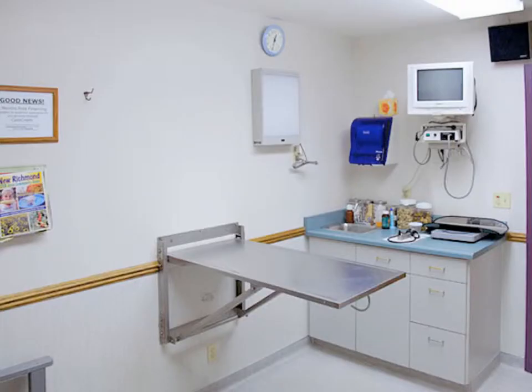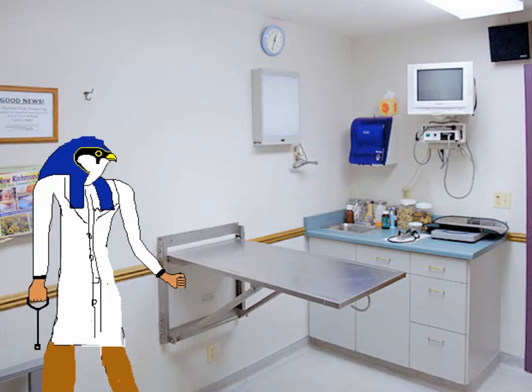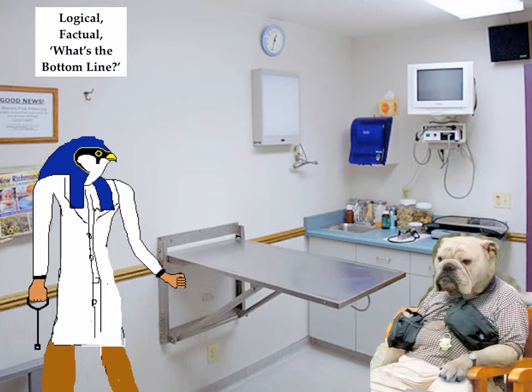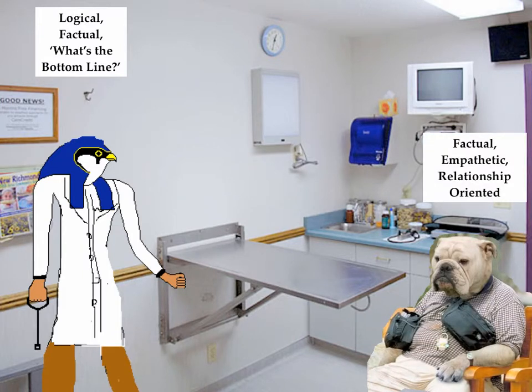So in the exam room setting, let's say that you have diagnosed Mr. Dog's animal as having diabetes. And it so happens that you are Dr. Hawk. So you are logical, factual, and your natural communication style is, what's the bottom line? Mr. Dog is in the room, and his style is factual, but empathetic and relationship-oriented. So you may be able to communicate the facts with one another, but the reality is while you're communicating as Dr. Hawk from a logical viewpoint, he's looking at things wanting empathy and a relationship-oriented approach.